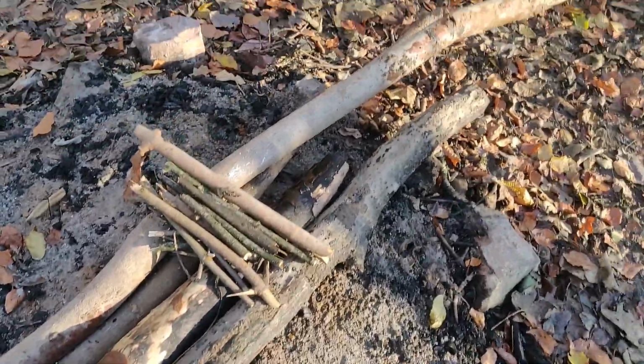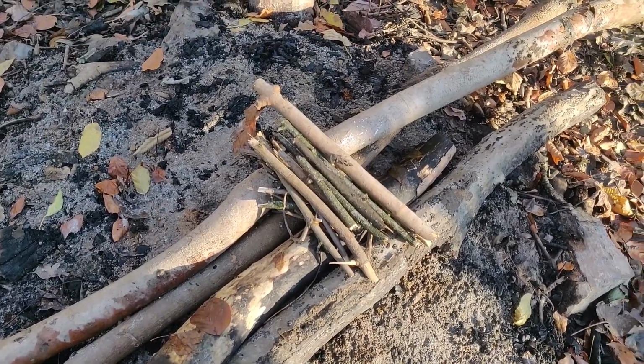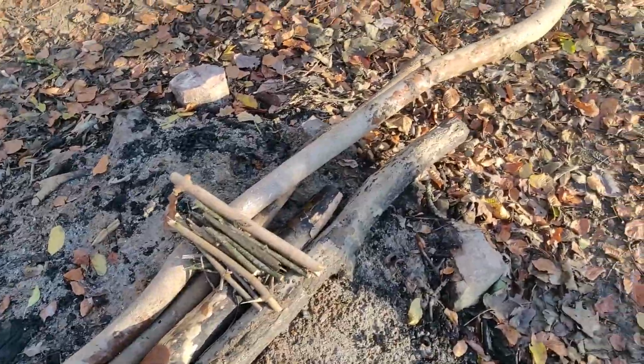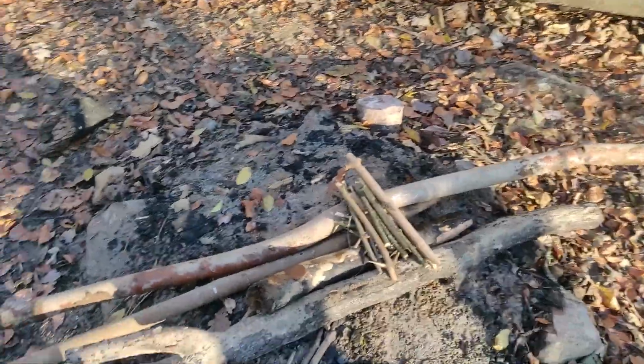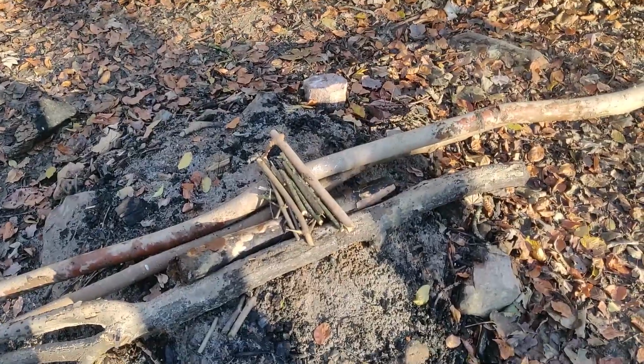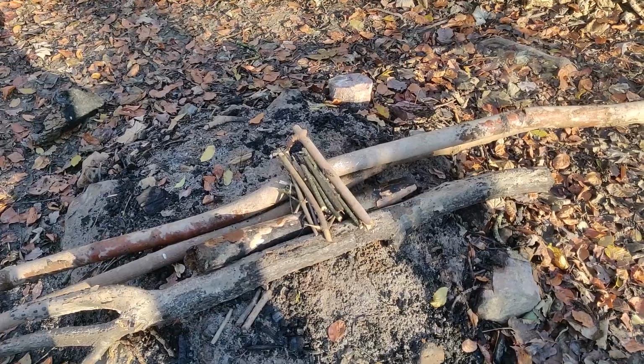Another good reason to put a few logs or larger sticks around is to dry them off in case the fire does actually work, and then you'll have dry sticks to put on the fire once it's working. So let me go do that. Let me go get that fire working. See ya when we do that.